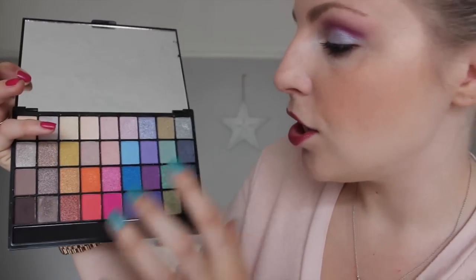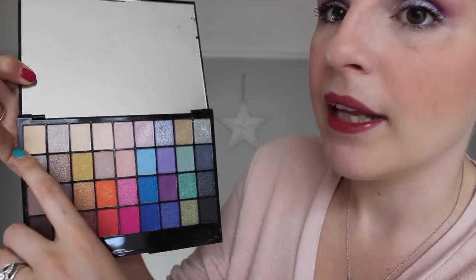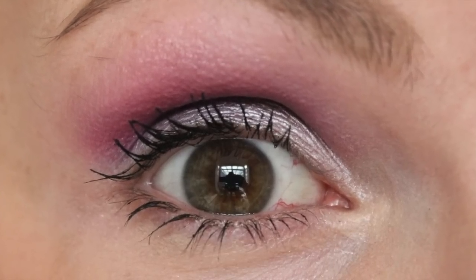And then I transitioned the lid to the crease colour with this hot pink, which I'm completely obsessed with. Again, I used that to blend out my crease colour to my brow. But I love this. I love that pink. I think that looks really, really cute.